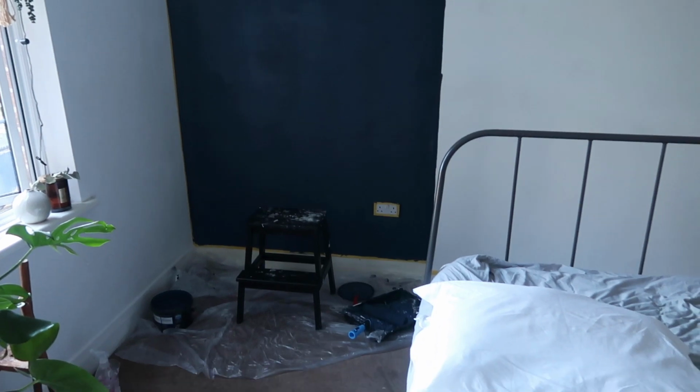It looks a bit patchy currently because obviously it's so wet and the daylight, but just look how dark that looks. Oh, love it. And this is the last patch, guys. Oh my god, I never thought I'd see the day. And we are done! Yes! And there we have it.